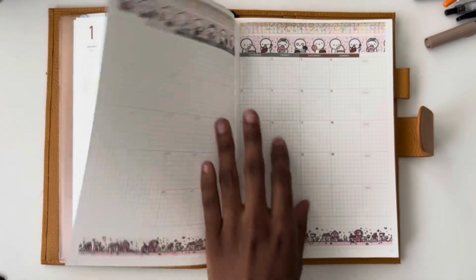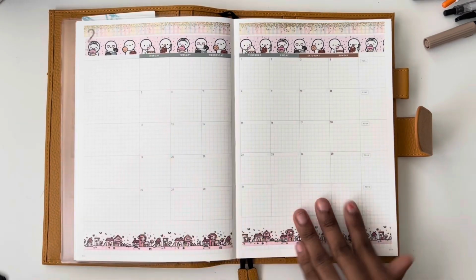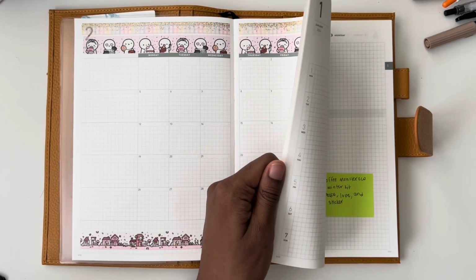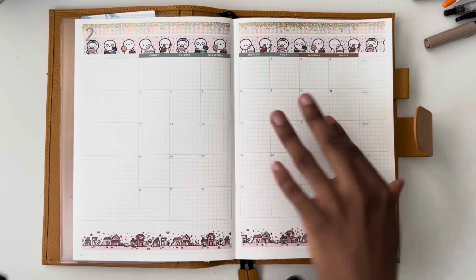Okay, and this is, I wanted to make sure I use the Coffee Matsu's Co. pink washi I had for February. I do plan to get her washi sets for each month, but I don't think I'm gonna use them for each month.